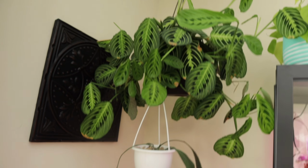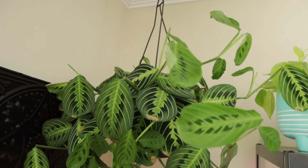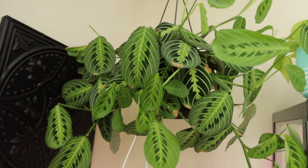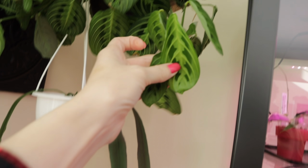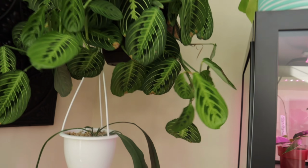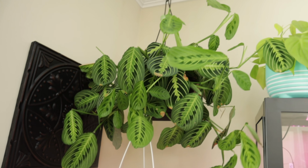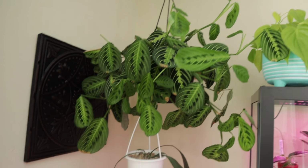I believe this is the last plant that I have to show you guys that's been growing all winter long. This is my Maranta Lemon Lime. And it just never stopped. It just keeps on growing. It's getting so big, you guys. I absolutely love this plant. It's definitely an overachiever. All right, guys, I hope you enjoyed this winter growth update mini tour of mine.